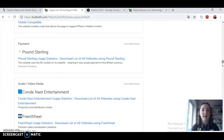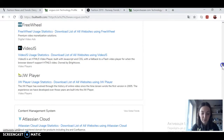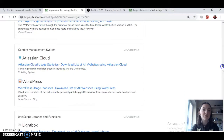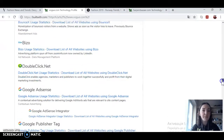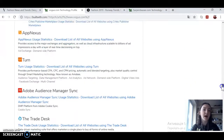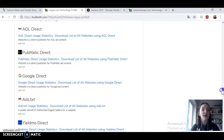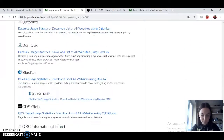For audio and video media, Vogue.com uses Freewheel, VideoJS, GW Player. The content management systems that are used on the website are Atlassian Cloud and WordPress. Besides this, the website includes a bunch of advertisements. It uses different applications for it. For instance, Bounce, GX, Bezo, DoubleClickNet, Facebook Custom Audiences, Twitter Ads, AppNexus, The Trade Desk, and many more. You can see I am showing it now.